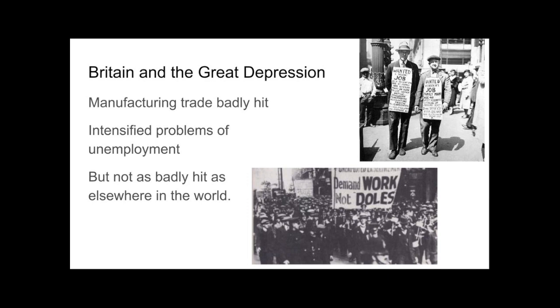And even though unemployment remained quite high into 1940, rearmament does help to create jobs and mitigate the effects of the Depression. So overall, in comparison to other countries, it isn't as badly affected.